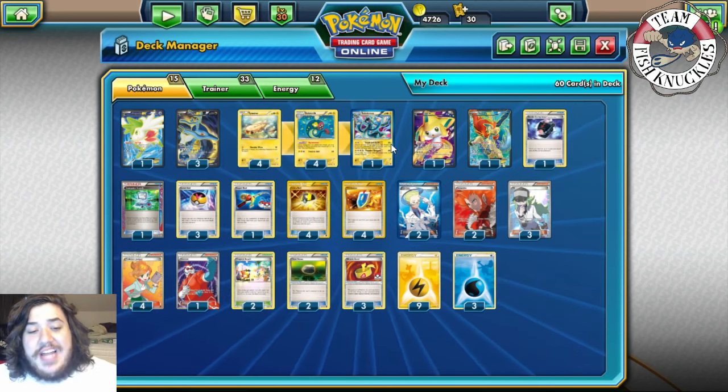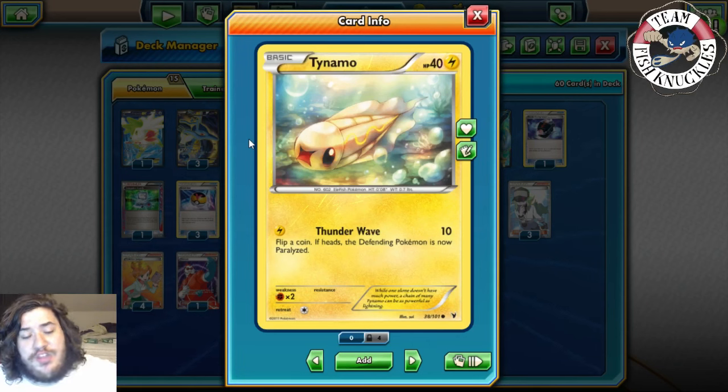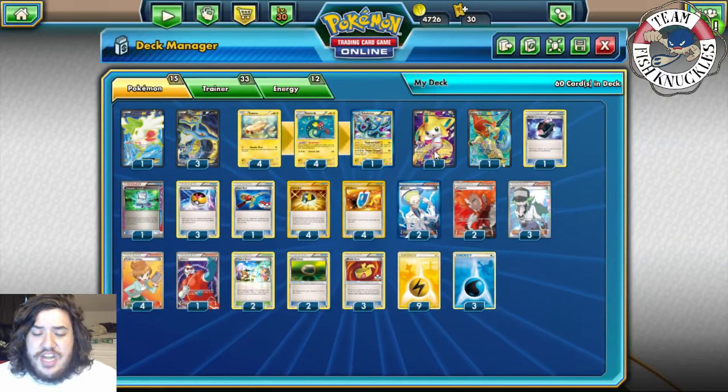So that's our main kind of setup. We do play the Thunderwave Tynamo as well. I think it is better. I know back in the day people argued that the 30 HP Tynamo was better because it has free retreat, but nowadays I don't think that card's great at all. Especially with Landorus, Yveltal, Darkrai, all that stuff can easily knock out 30 HP Tynamos just sniping off the bench. I don't think that's great at all.